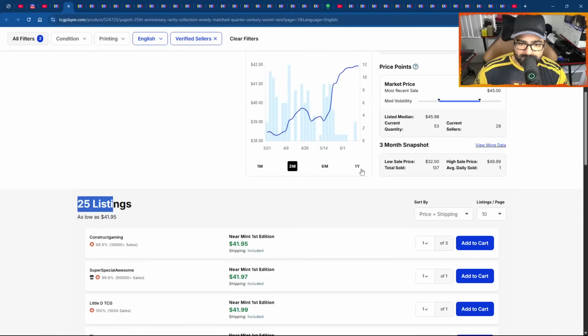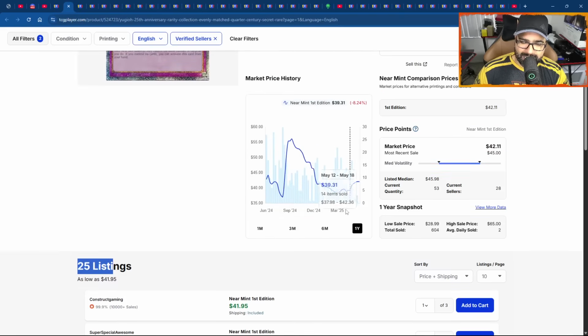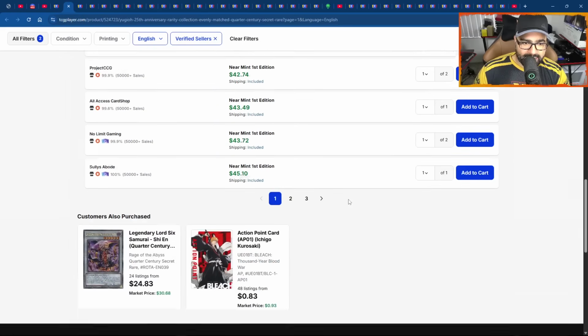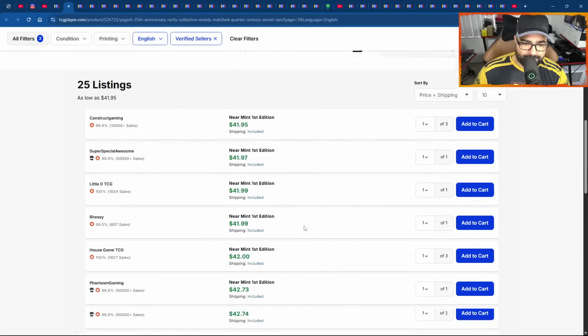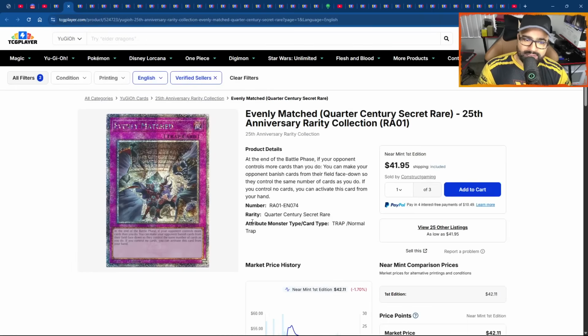So again, quarter century secret rare for a 40 piece, you want to be buying down here. You don't want to be buying up here or waiting for that next leg up to happen. You want to be buying here either at the high 30s or low 40s. Not bad at all before it heads up to mid 40s right there. These things are not crazy. So again, these cards are scarce.